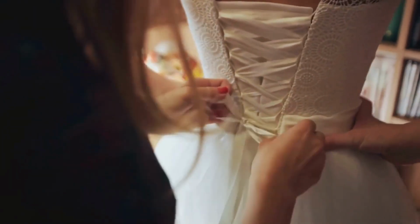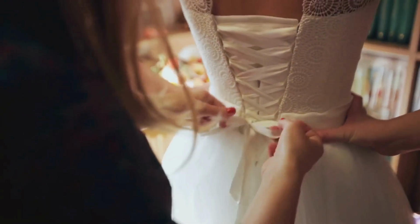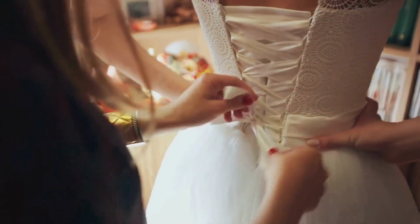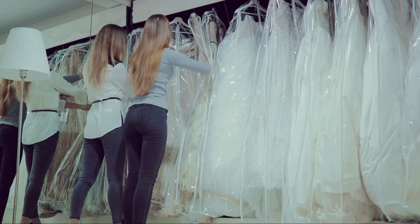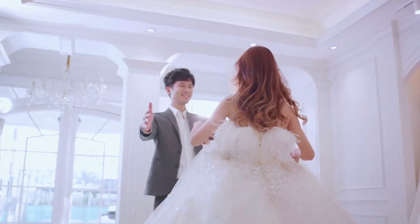But it's not just about the couple. The wedding party's attire plays a significant role too. Coordinating the look of your bridesmaids and groomsmen can bring a cohesive aesthetic to your wedding. This decision should ideally be made around 6 months prior to your special day.